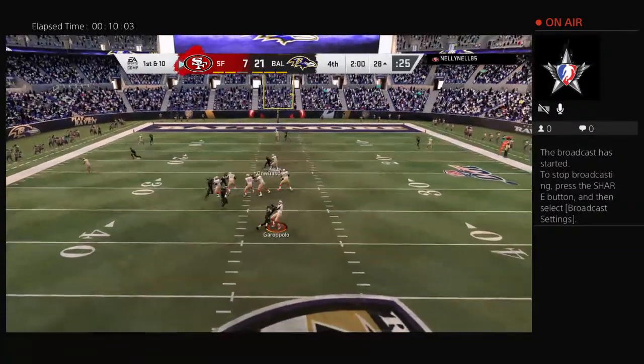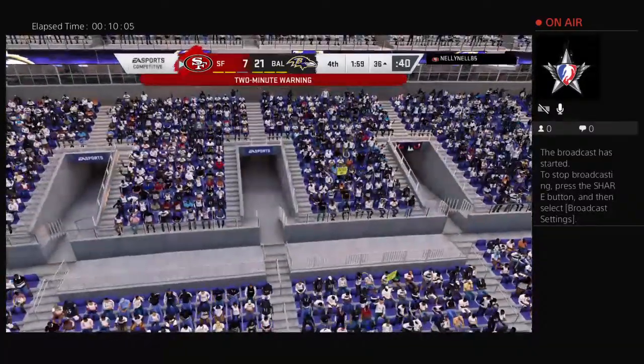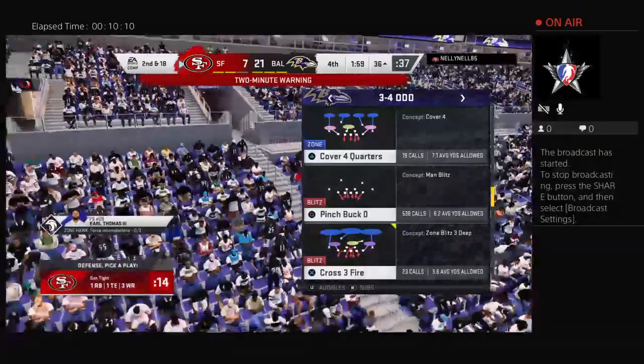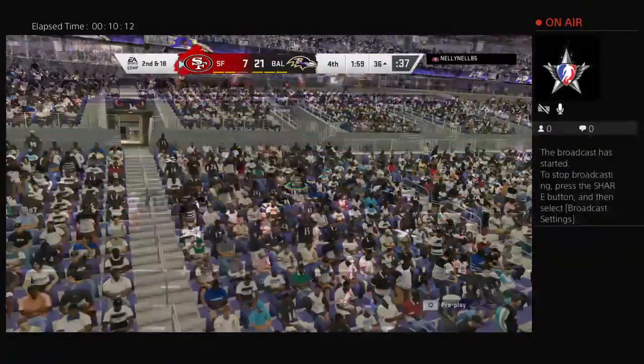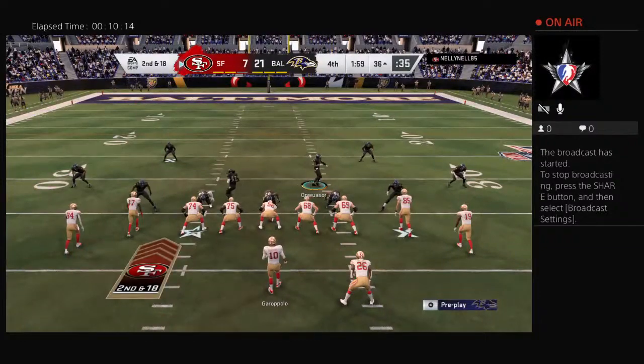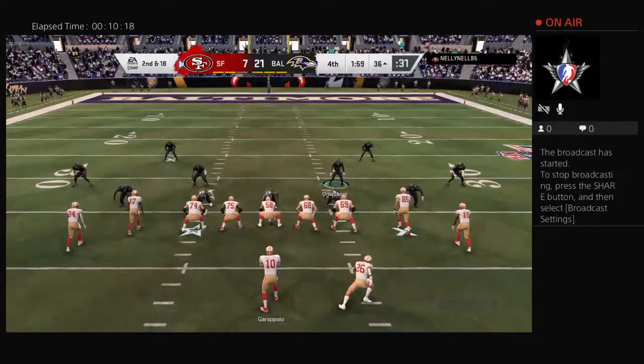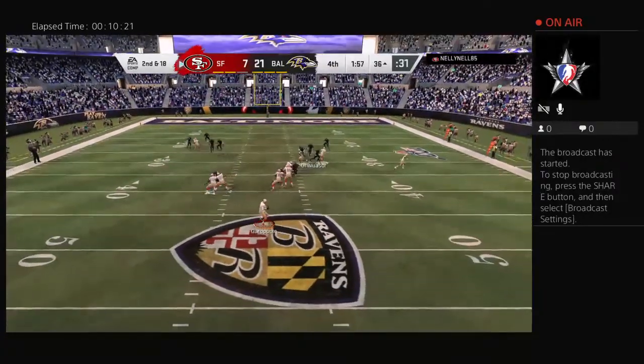1st and 10. To throw is Garoppolo. Nowhere to turn here, and he's going to go down back at about the 37-yard line. So it's 49er football here as we get you reset. And let's see what they've come up with offensively after having time to talk it over.